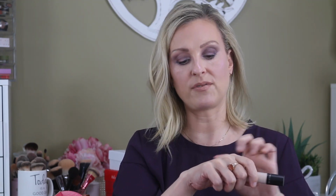The Dose of Colors Meet Your Hue Concealer. And I have been wanting this product for a very, very long time. I just haven't bit the bullet and actually bought the product, but I have been wanting it. I chose 08 Light. This is what the shade looks like. And I think it's going to be a really nice shade for me. And I've heard so many good things about this, that it is a full coverage concealer, but yet it blends out really, really nice without creasing. So I'm just, yeah, ecstatic.